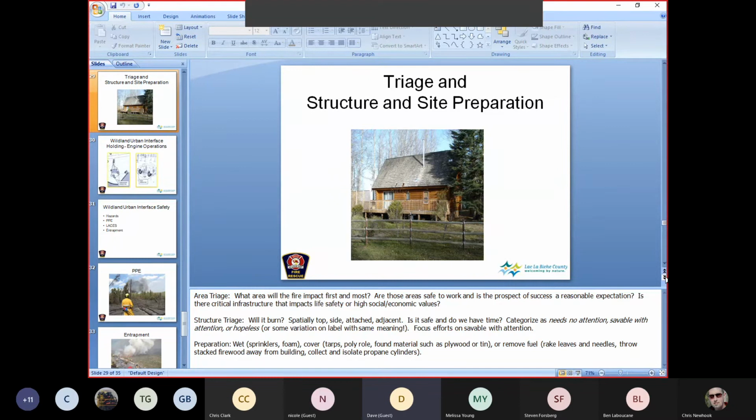There's variations on those labels. It doesn't make sense for us to put so much effort into this one where we're probably going to lose it, and then we're going to lose a lot of others that we could have saved because they were marginal. So again, we don't want to concentrate on the hopeless ones. This whole idea of triage is focusing our effort on what's savable with attention.